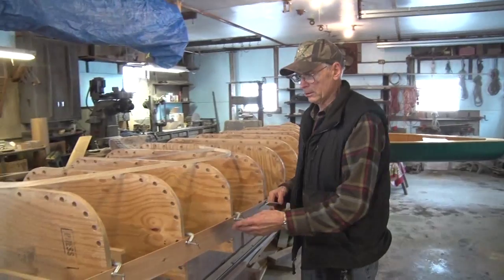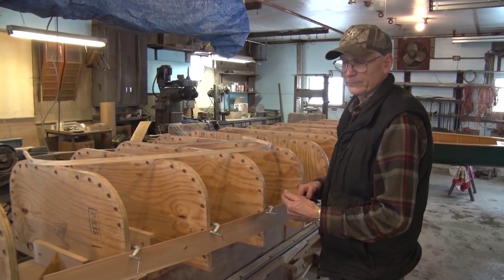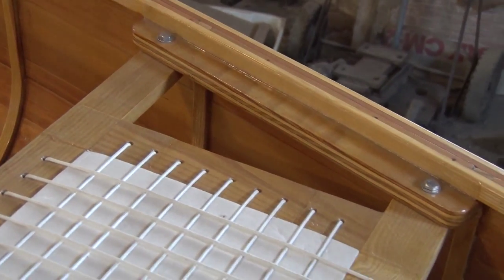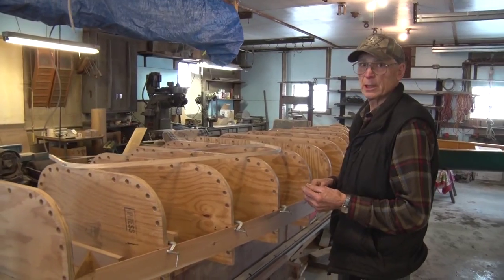The planks get put on with a staple gun, but I pull the staples after the glue is dry. Everything's glued together. The only fastener in the whole canoe is a bolt at each end of the seats. Other than that, there are no fasteners anywhere in the canoe. It's all epoxy.